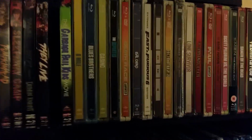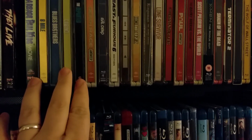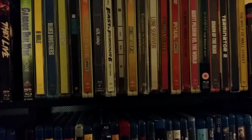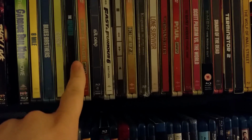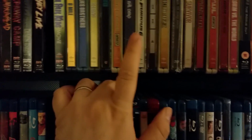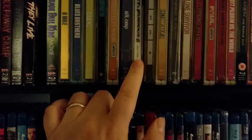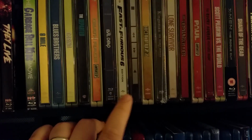Going into the Steelbooks a little bit here. I don't go out of my way to collect Steelbooks. I will get them if they're inexpensive. I had The Departed, and I picked up The Departed Steelbook when I found that. I got it for $3 at like a Big Lots, like a discount store. Same with Fast and Furious 6. I already had that, but this was only $3 at a pawn shop, so I grabbed that.